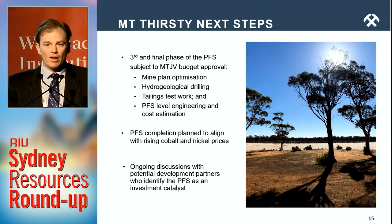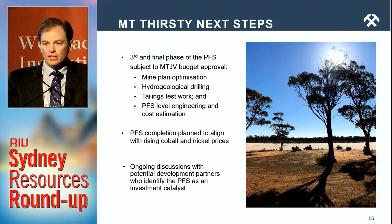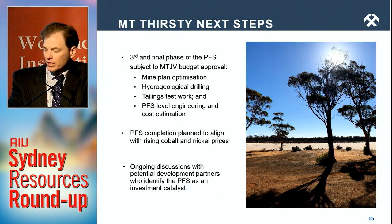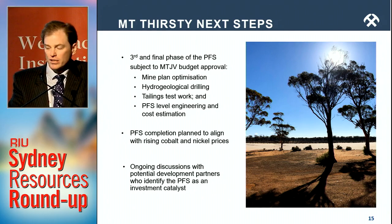So coming back to our main project, to Mount Thirsty, the Mount Thirsty Cobalt Nickel project. Look, we've split the pre-feasibility study into 3 phases, and we're just nearing the completion of phase 2. There's metallurgical test work ongoing at the lab as we speak. But the 3rd phase is currently before the Mount Thirsty joint venture for approval, and that'll cover off the mine planning, where we think there's a heap of value to be had.